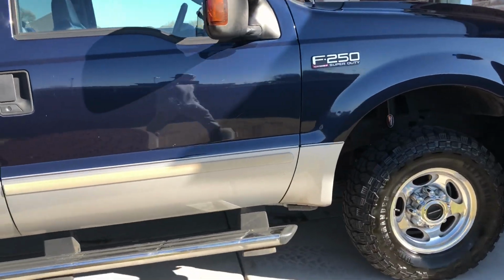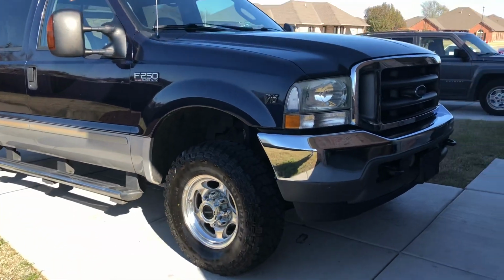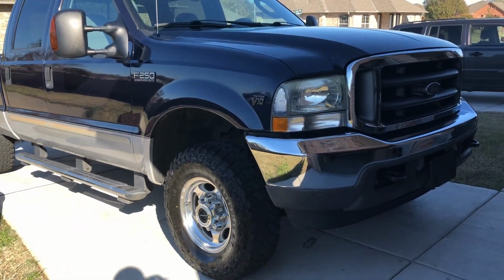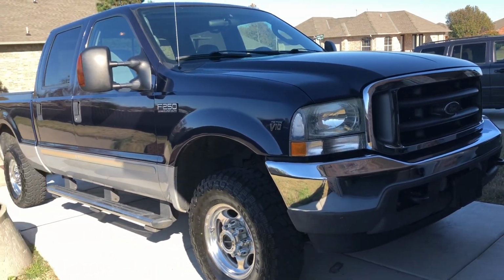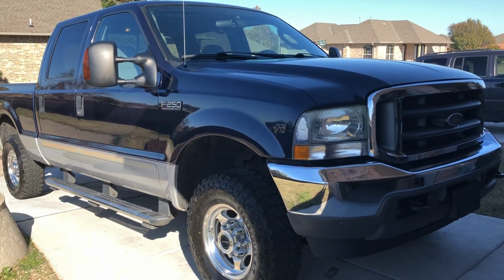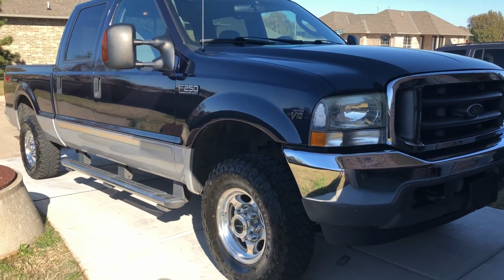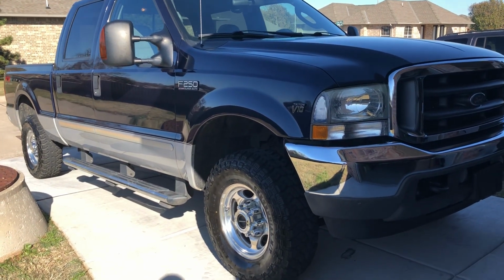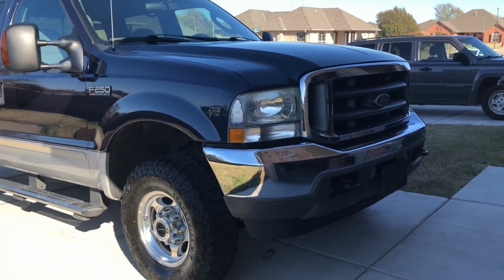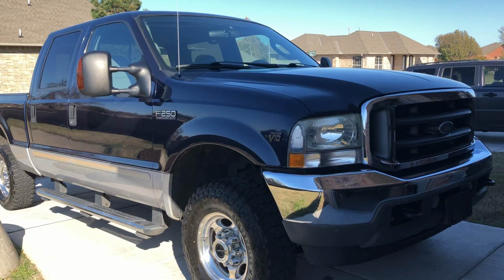There's quite a bit of things I want to do with it eventually. I know a lot of people like to tune the engine. I think 5-star tuning is the one that does it. This big V10, you can get a lot more out of it than what comes out of the factory. But I think the specs on it are 310 horsepower, 425 pound-foot of torque, something like that. I'm not positive. Definitely responsive. It's the most responsive big vehicle that I've owned.